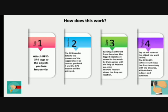Tap on the name of the object you want to find. The RFID GPS software will show the directions along with the distance, altitude, both indoor and outdoors.